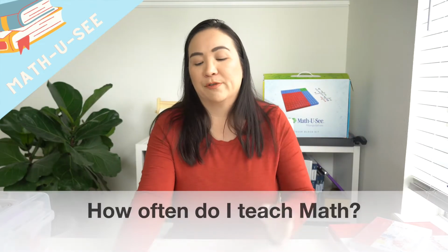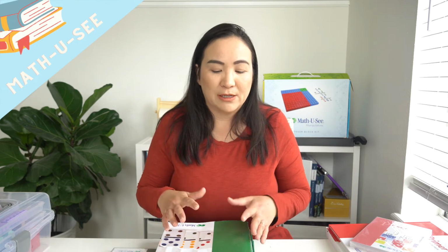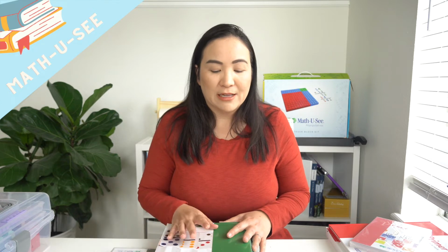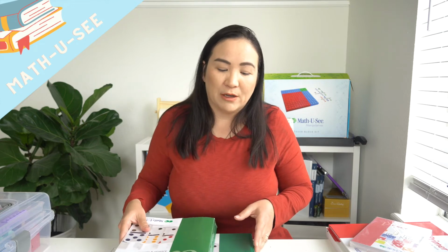We have been using this for 2 years, and the first year was really the preschool kindergarten level, so we didn't really have a formal routine with this. We still don't. I teach math when my son wants to learn it, and so we used it probably once or twice a week, and sometimes we would do 1 page and sometimes we would do 10. So it just depends on his mood and if he's really wanting to learn it.